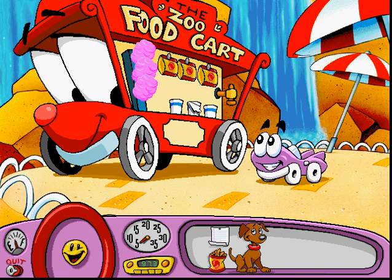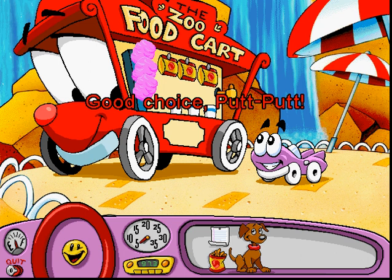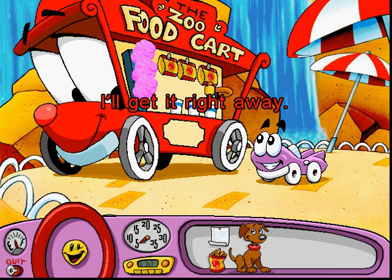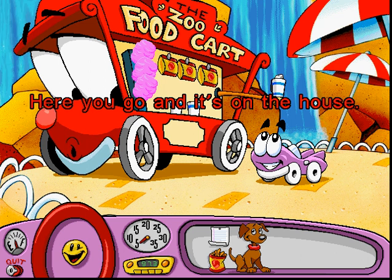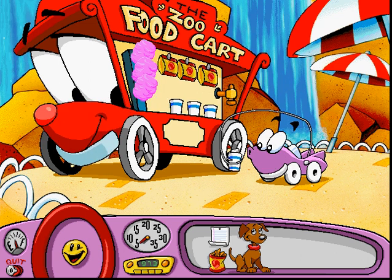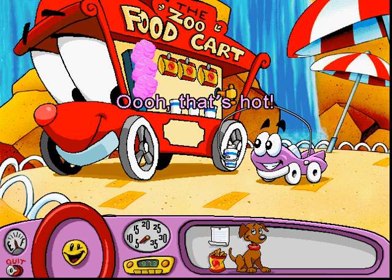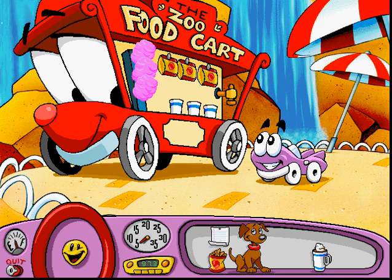Cheese squigglies. I'll have some hot cocoa, please. Good choice, Putt-Putt. I'll get it right away. Alright. Hot cocoa. And it's on the house. Yay. Ooh, that's hot. I think I'll save it for later.